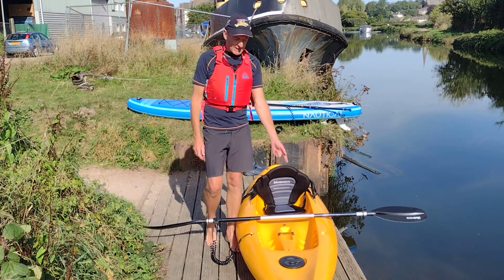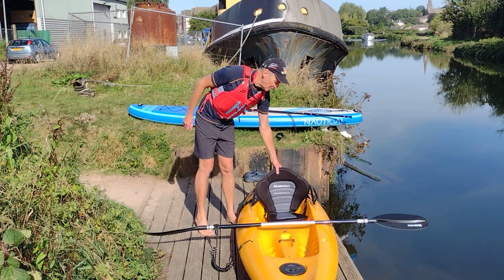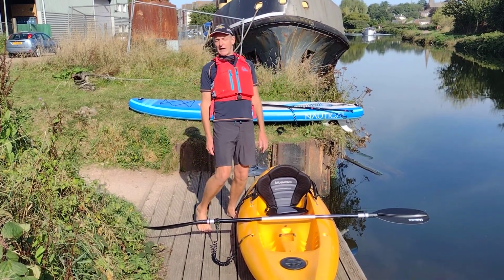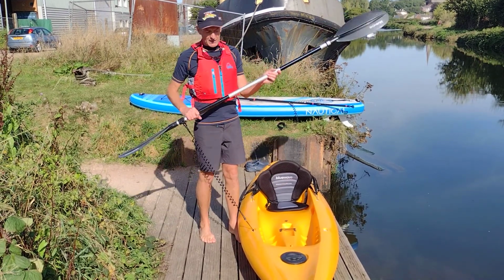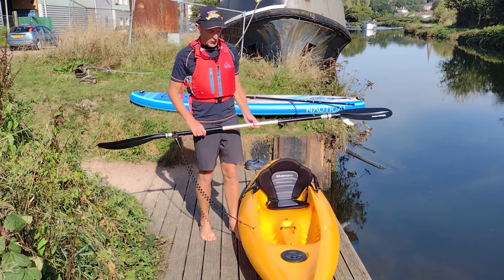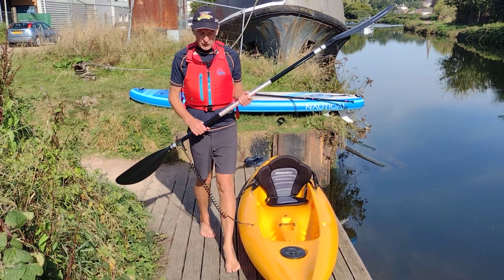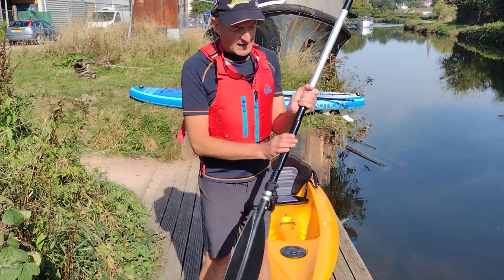Anyway, we've come down with a kayak today, and a few things to tell you before we go in. Make sure that the back of your seat is nice and high up. You don't want to be slouching down in your kayak. Number two, with a kayak, you leash the paddle to the kayak. So if you tip out or fall out, rather than trying to grab the paddle, it's already here.